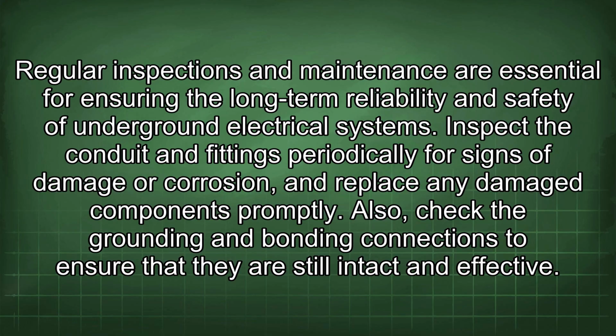Regular inspections and maintenance are essential for ensuring the long-term reliability and safety of underground electrical systems. Inspect the conduit and fittings periodically for signs of damage or corrosion, and replace any damaged components promptly. Also, check the grounding and bonding connections to ensure that they are still intact and effective.